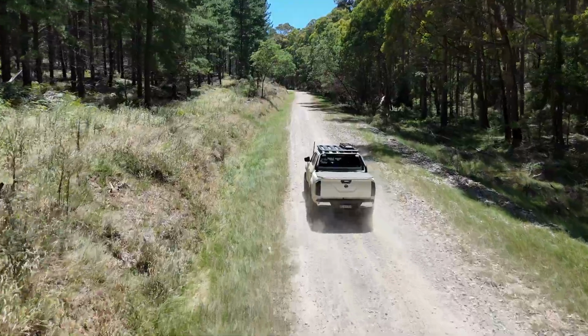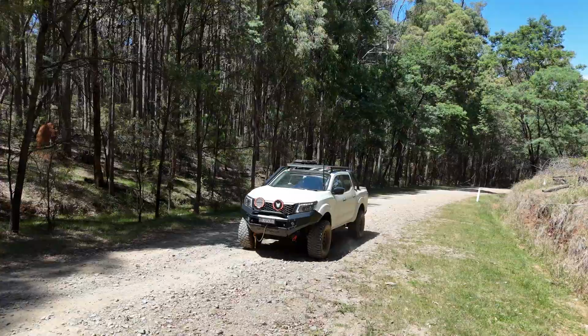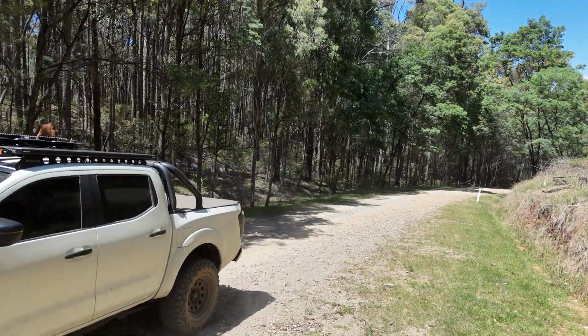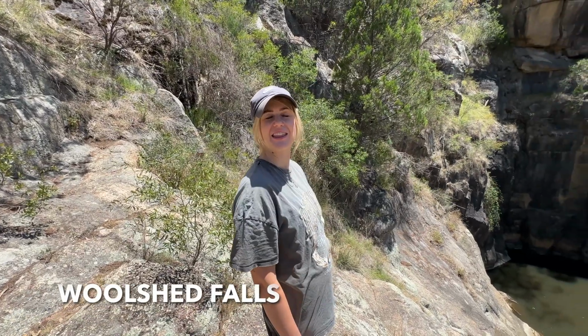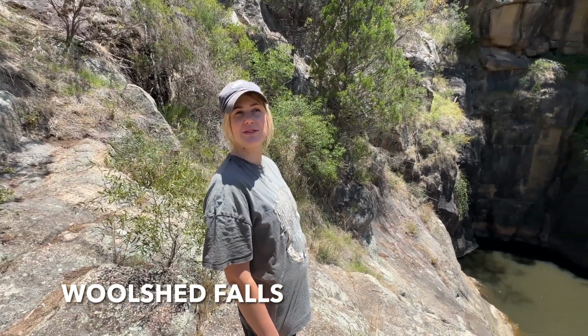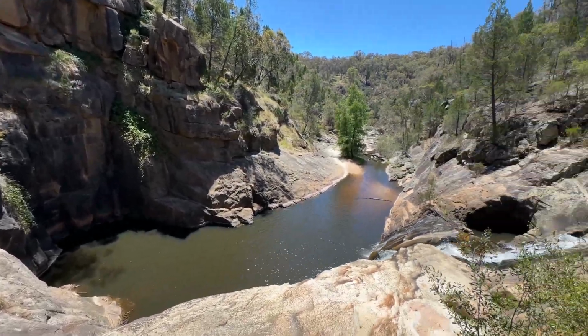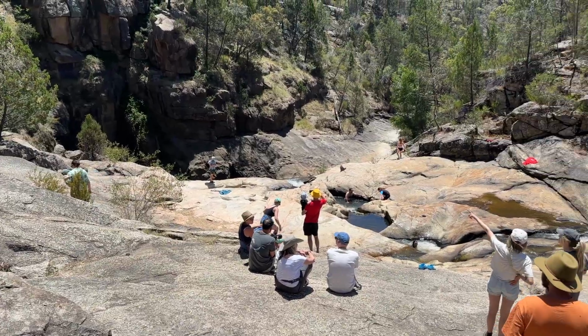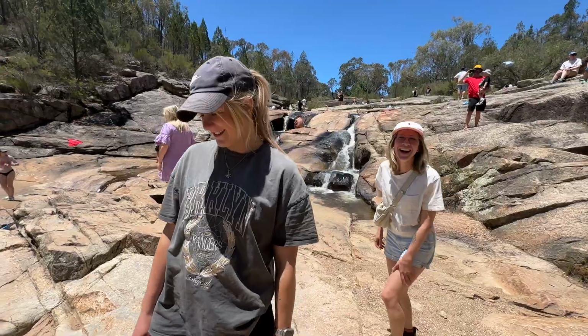So we met up with our friends and we went to see the most famous waterfalls around Beechworth, Woolshed Falls. We're at Woolshed Falls, which is just outside Beechworth. I don't really know anything about Beechworth. Nice and peaceful. Busy.